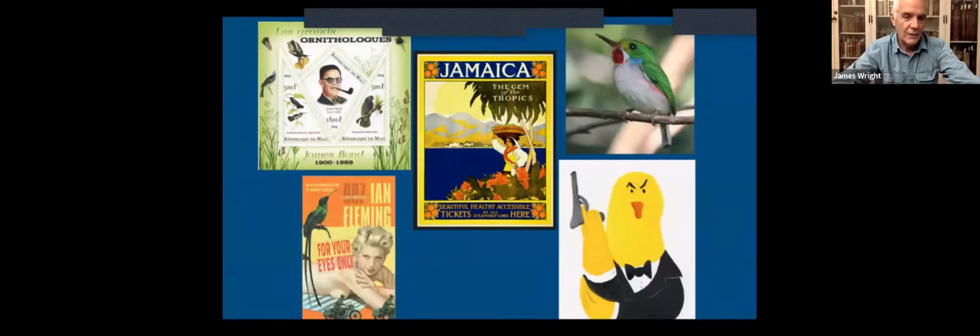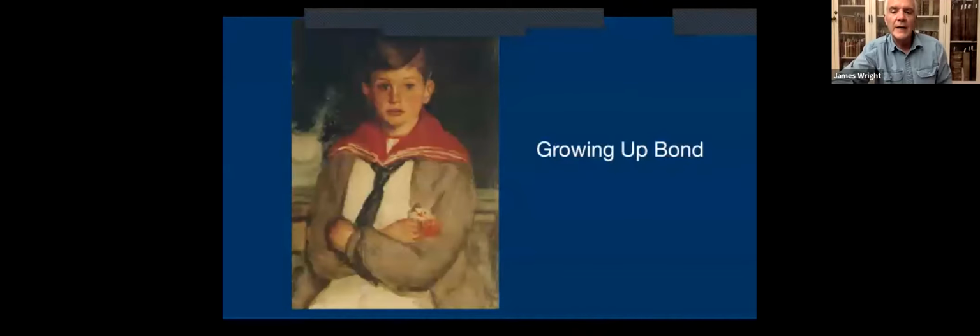The Free Library, the Rare Book Department, were instrumental in probably 20 to 25 of the 100 illustrations in the book, because the archives here are a treasure trove. But to give you an idea of some of the really colorful illustrations in the book. Growing up Bond, I'll go through this quickly, but James Bond was born in Philadelphia on Pine Street, not far from Rittenhouse Square, born extremely rich. The Bonds had their own townhouse.